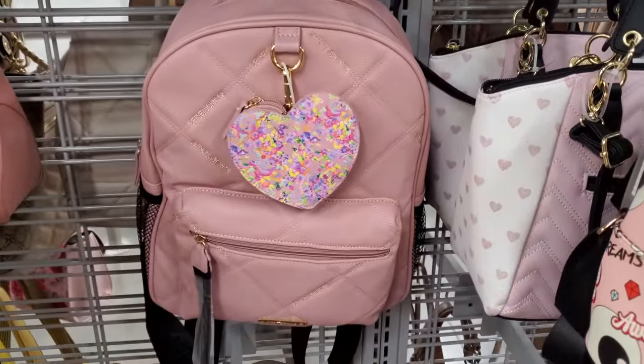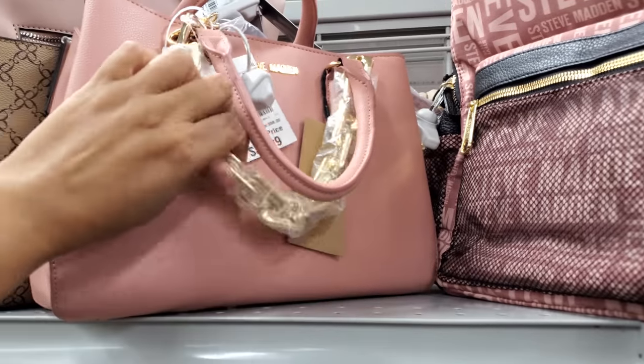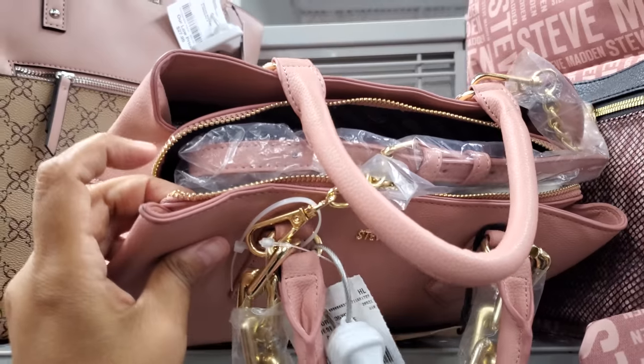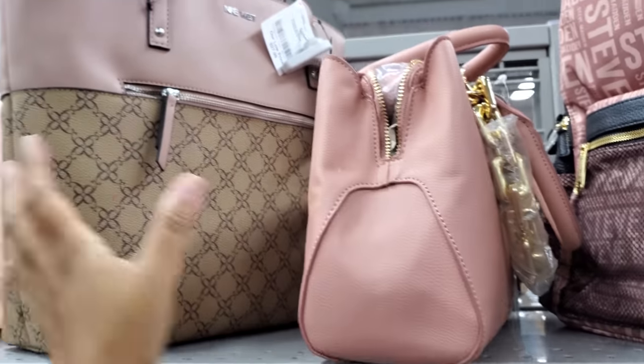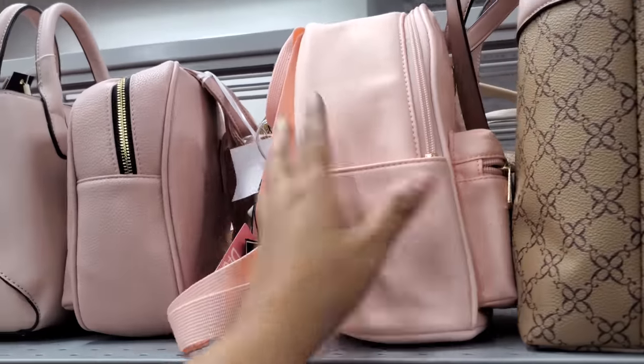Also new Betsy Johnson and a new Steve Madden for $30 each. Here's another Steve Madden with the plastic chain for $33. You will get a long crossbody strap too. Nine West for $28. And it looks like more little backpacks on top.